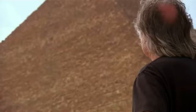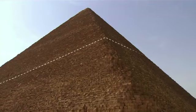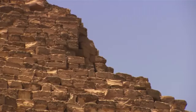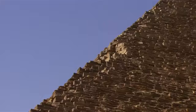Jean-Pierre Houdin is now firmly convinced that the internal ramp is definitely there, just a few meters behind these blocks of stone. But he's now looking for more proof that the ramp really exists. If we continue along the phantom lines we'd seen before, we come to something that absolutely fascinates him. According to his calculations, this hole, located at the northeast angle of the pyramid, lies directly on the path of the internal ramp. Would this be what remains from one of the notches that allowed the Egyptians to turn the stone blocks?